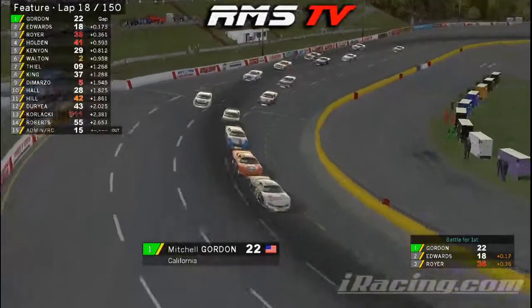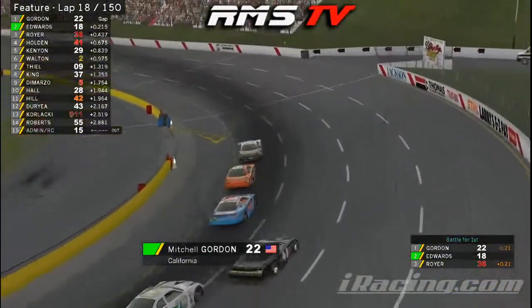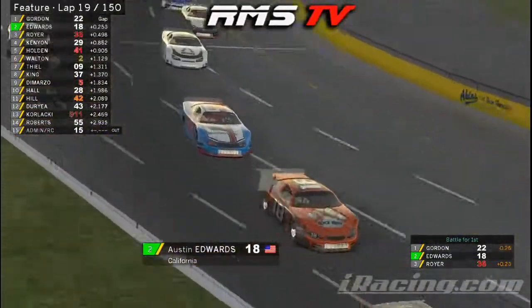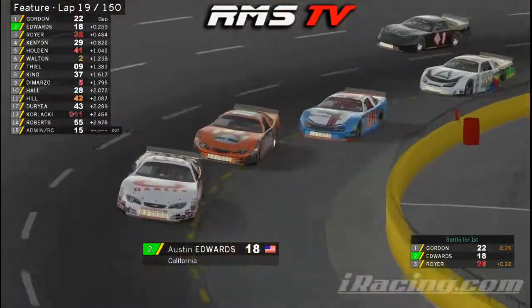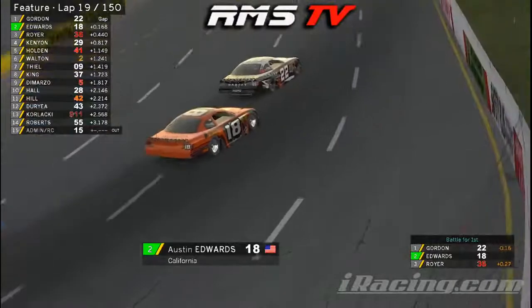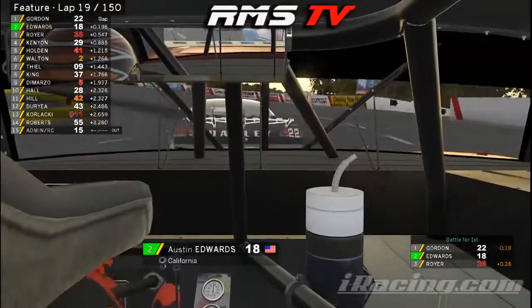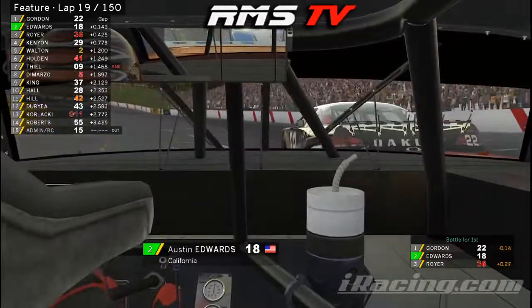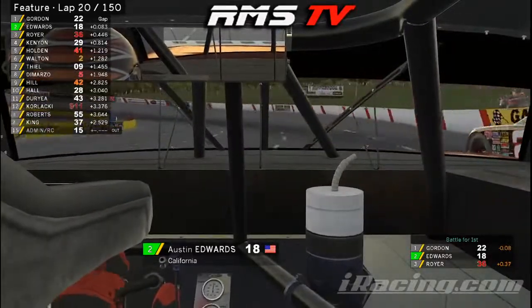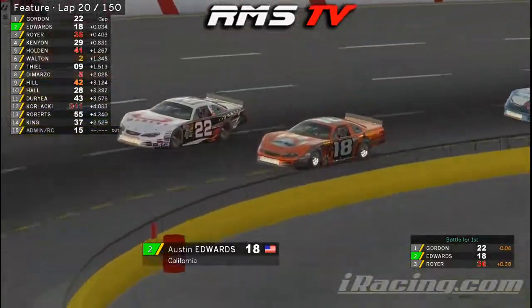Gordon with an excellent getaway. Here comes the 18 of Austin Edwards. He's been pretty fast in practice, now trying to run down that 22 machine. Oh, got a nose on the inside. Can he make it stick?